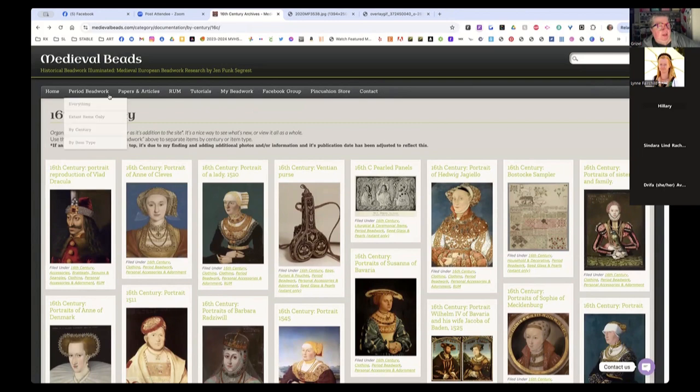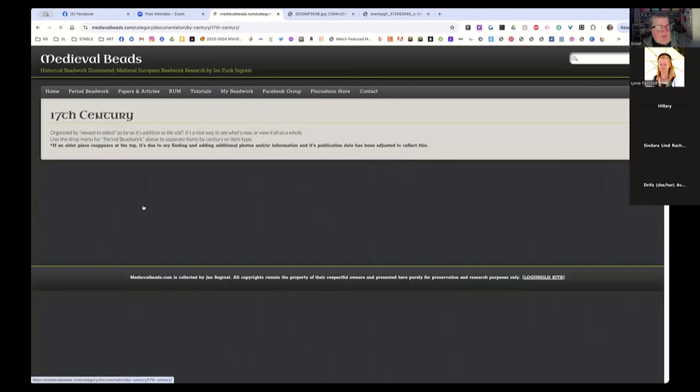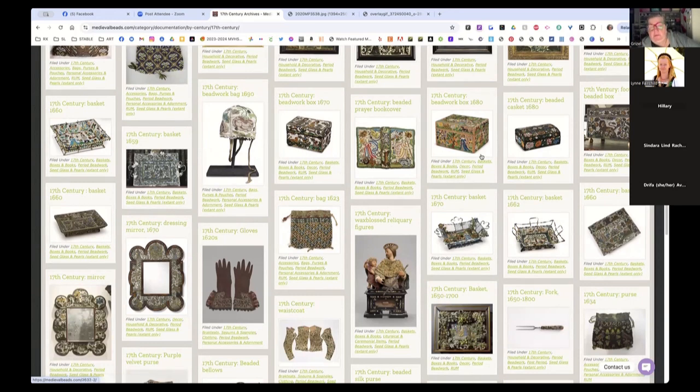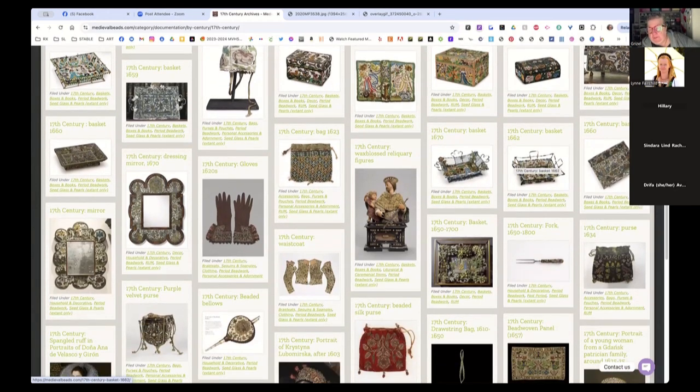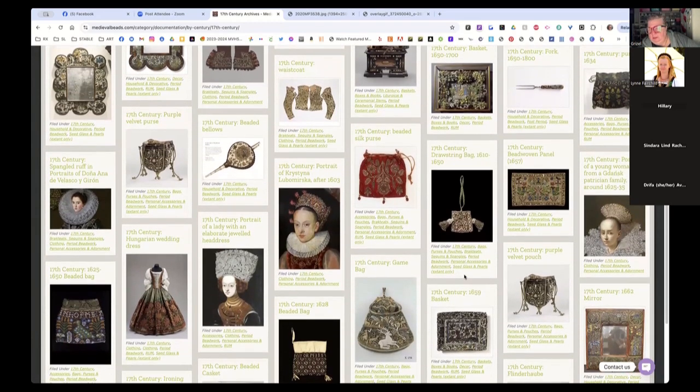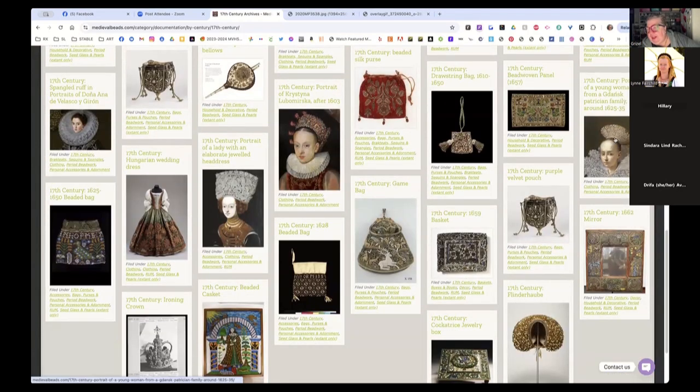Okay, so we're gonna go ahead and go to the 17th century, and this is where England starts to get involved. And these sweet bags, those are English, and the bags and the baskets and the panels on top of boxes and hanging on walls, and even mirrors and books, are all colored beads, and usually not pearls.